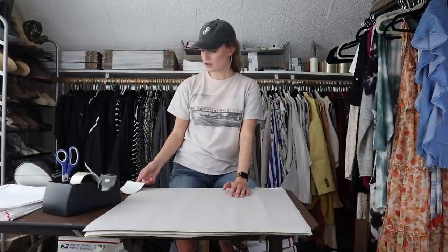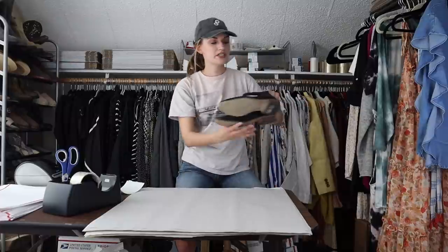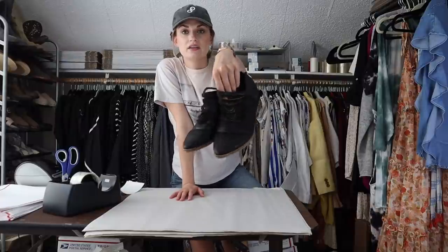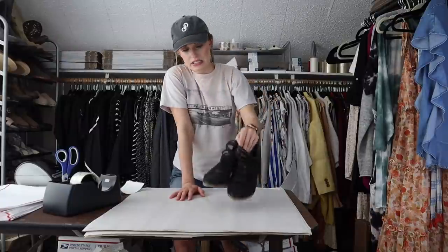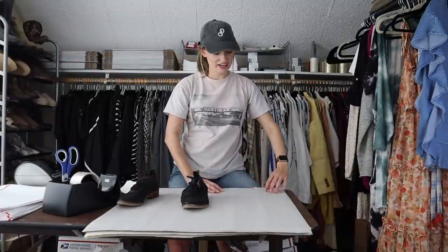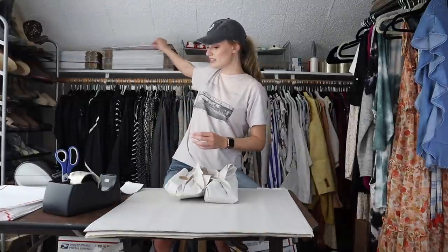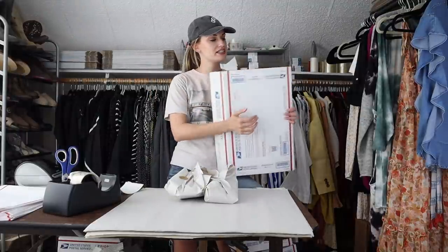We have a pair of shoes. More shoes. These are Free People, the Lost Valley boots. They're like a sliced bootie. I think these are called a shooty because they're a cross between just a regular shoe and a bootie. So for these shooties, I listed them at $58.